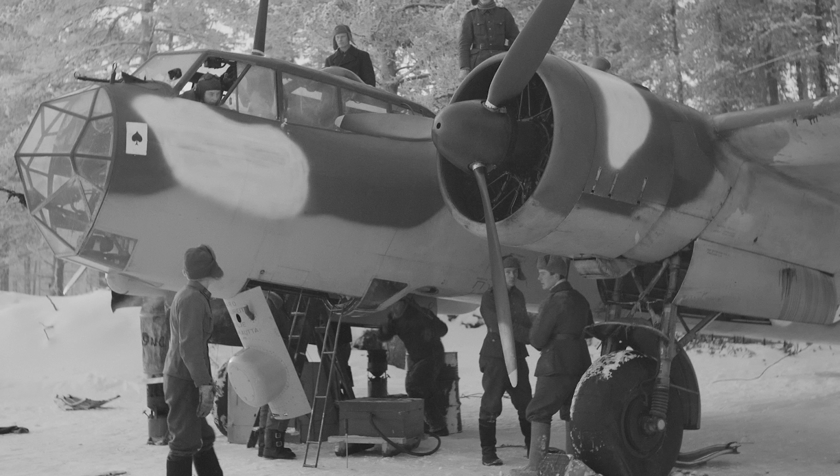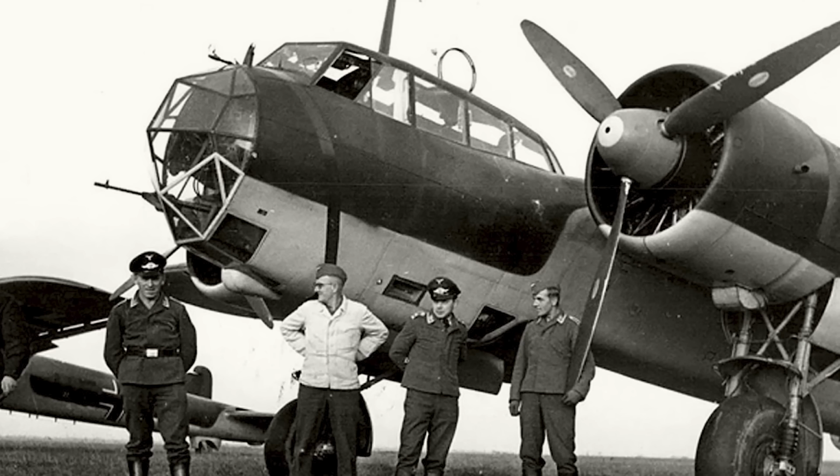The earlier models were poorly defended, all of them had a lackluster bomb load, and the aircraft's range was often smaller than that of the fighter aircraft sent along to escort it. All of these problems were recognized early in the Do-17's development, and while its production as a light bomber continued, Dornier worked on a new design derived from the Do-17, but on a larger scale.